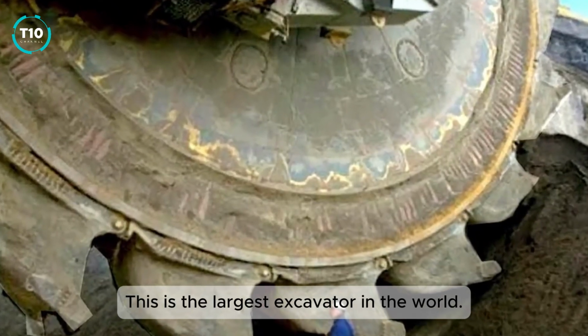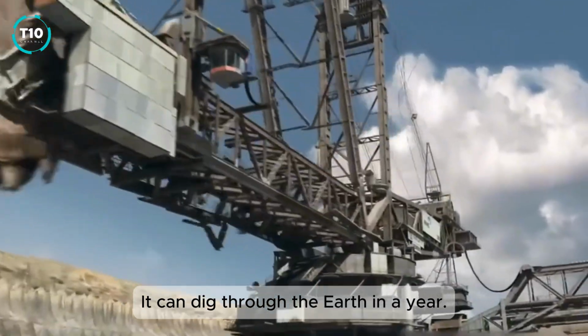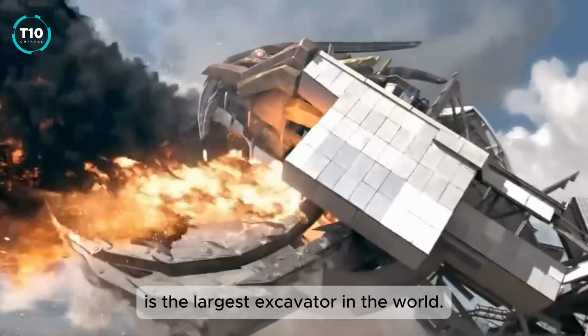This is the largest excavator in the world. It is 226 meters long and 96 meters high. It can dig through the earth in a year. This giant behemoth before your eyes is the largest excavator in the world.